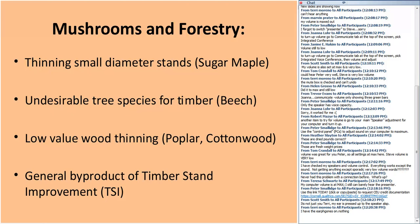Again, low-value woods, thinning out poplars and cottonwoods, things like that, we can grow oyster mushrooms on those. And so it provides an incentive for us to take out those trees that, even at a very large diameter, may not have as much interest in terms of their marketability. And like I said, it's a general byproduct of TSI, or timber stand improvement. So we can really do quite a bit of work in our woods and have probably more mushroom substrates than we need to move forward.